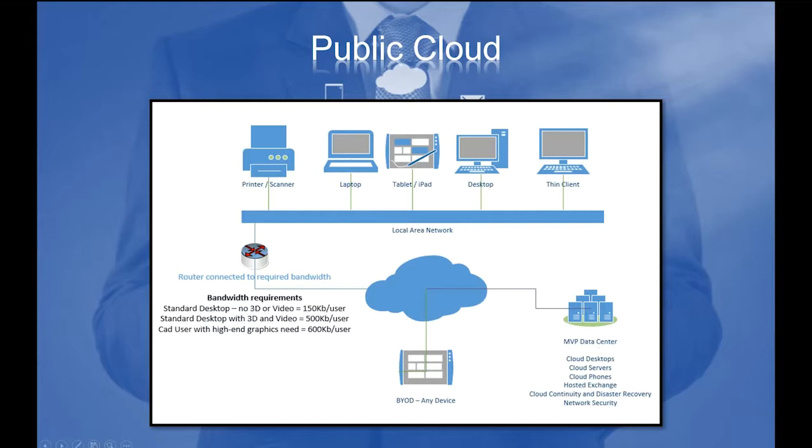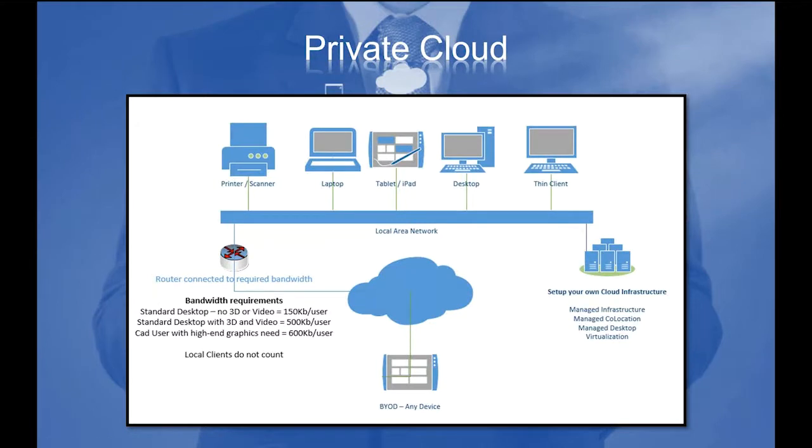The difference between that and a private cloud is that a private cloud is set up the same way, except it's on your own infrastructure in the cloud. In other words, it's not shared with anybody else. And that sometimes is beneficial when you have to adhere to certain criteria like PCI or HIPAA or what have you. We want to put you on your own hardware hosted in a data center and give you your cloud infrastructure. I'm going to do a demo and log into a cloud infrastructure to show you the different ways to do it. But that's the difference between public and private.